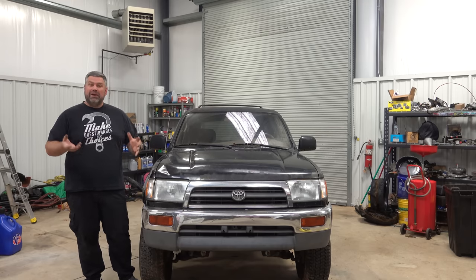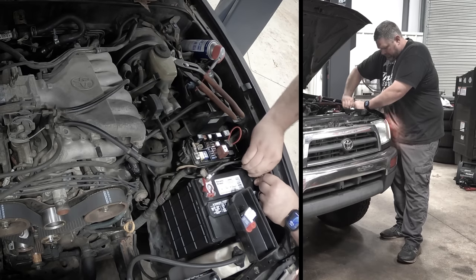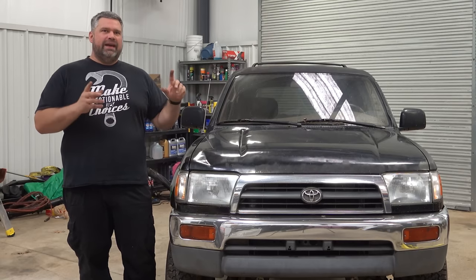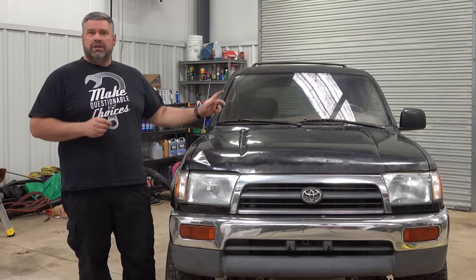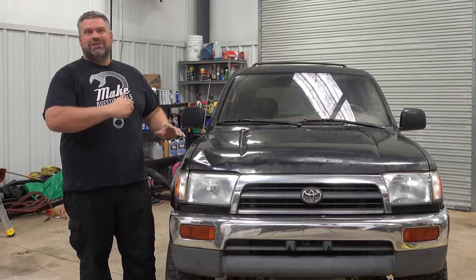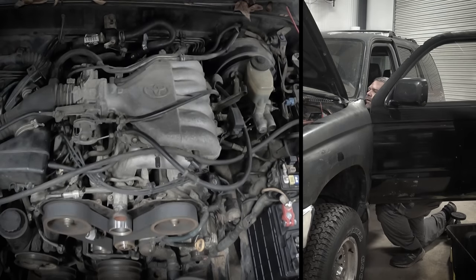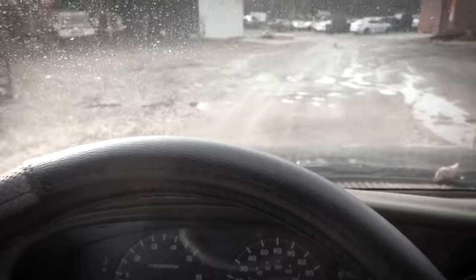We got it, we put it all together. We spent our first money, $76, on a battery. We connected it, and the lights flashed, which told me this had a factory aftermarket, like a port installed security system, that if you don't lock and unlock the doors, it won't start. So we locked and unlocked the doors, and it fired right up. Runs good, and we drove it around the parking lot here. Yeah, I mean, it's your traditional 3.4.